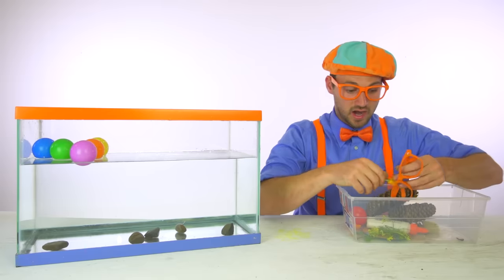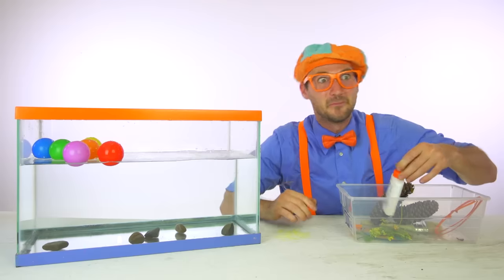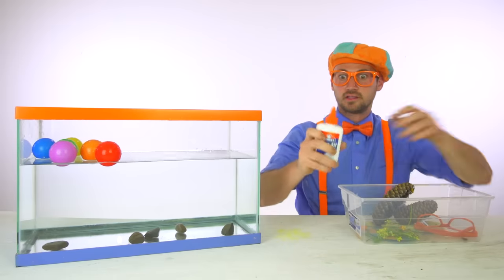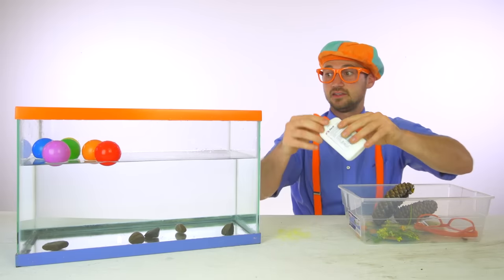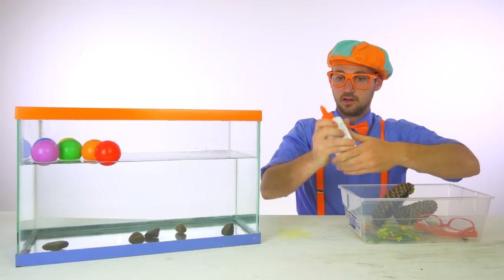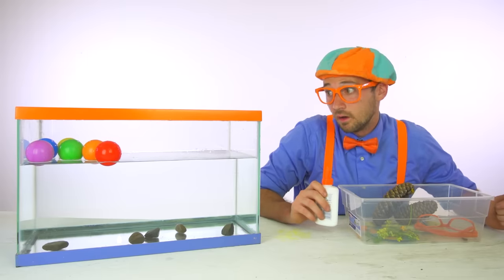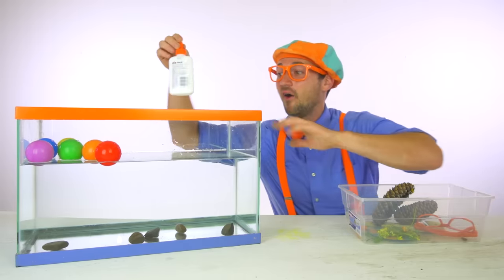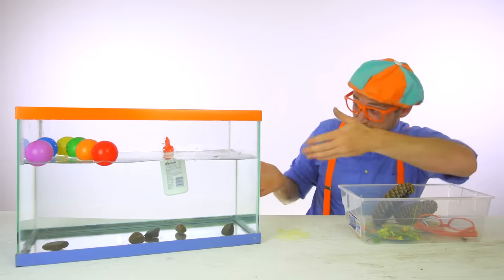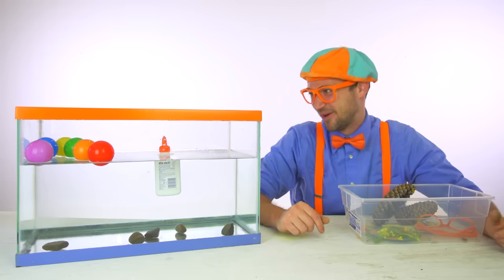Okay, let's try another thing. Oh, we forgot the red one. Yep, that one floats too. Ooh, okay, some glue. Whoa, so slippery. Some glue. Okay, do you think it'll either sink or float? It's kind of heavy. It's plastic. Okay, I think I know. Do you think he'll sink or float? Okay, here we go. Whoa! It floated to the top. Wow, that is so cool.